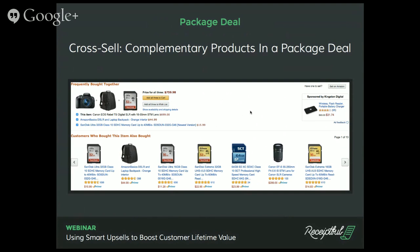Amazon, again, I used the example of a camera before. This is what I would call a cross-sell. And they're offering a package deal. They have 2 ways of doing the cross-sell on this page. One is click this yellow button and you get all 3 of these things that are all complementary products, and you probably want a nice backpack and a big memory card for your awesome new camera.